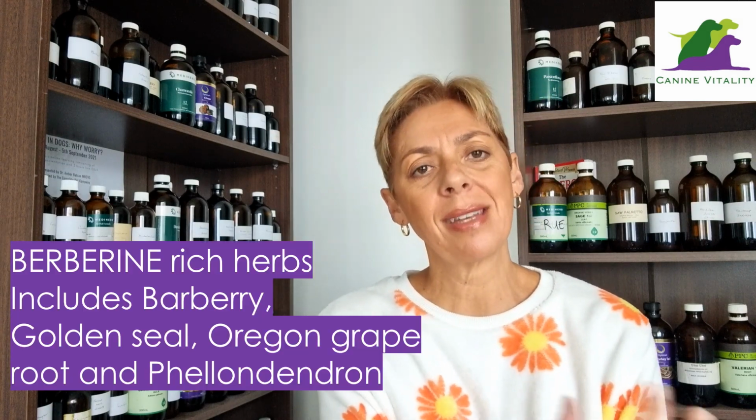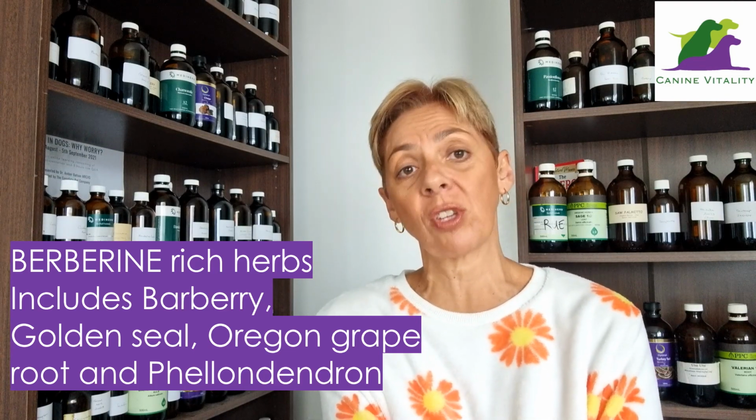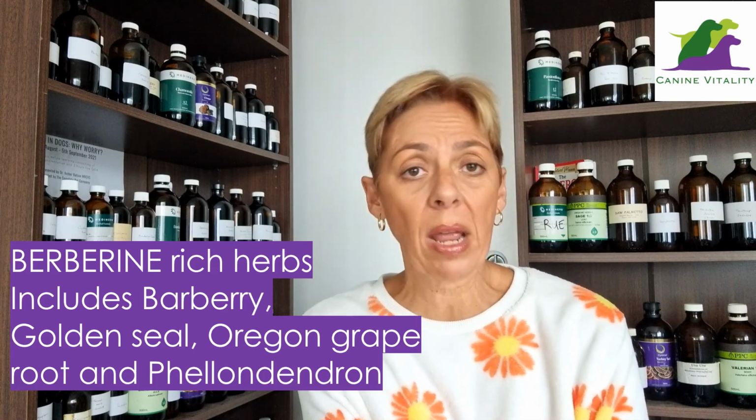Now, the first group of herbs that we're going to consider here when treating SIBO are those herbs that are rich in what is known as berberine. What is berberine? Berberine is a naturally occurring alkaloid compound that's found in certain herbs, found in good levels in herbs such as barberry, golden seal, Oregon grapefruit, and philodendron as well. You'll usually know that a herb has this compound in it, as it tends to leave a yellow staining on your fingers, which I typically get when I'm using the tincture. Berberine has strong antimicrobial properties, and it's active against a wide range of bacteria and other pathogens, including yeast. It can help destroy the biofilm of the bacteria, helping to kill off the cell.